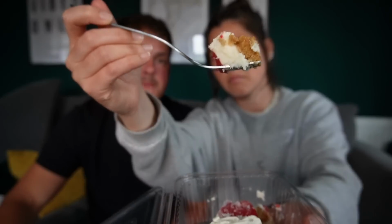But actually, some of the best cheesecakes are frozen cheesecakes. And they cost like a pound. This is definitely frozen. You can see the ice on top. I'm just going to give it a go, see what it's like. I must say, though, it all tastes freshly cooked. Do you know what I mean? It doesn't taste overly oily or greasy. Pretty good.